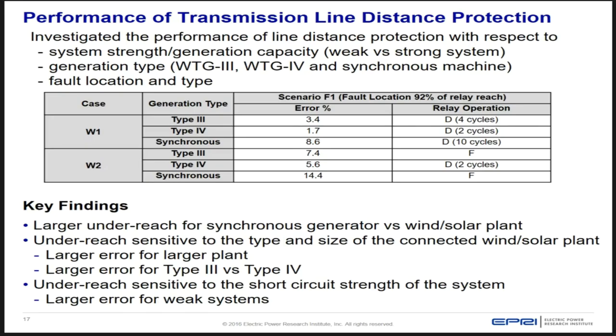And that's a typical practice now in the protection engineering world. Since they don't have detailed models of wind and solar, they just use a synchronous generator model as a simple first approximation, and they do the settings. Now, if they don't consider this fact, then the settings will be wrong, because they will not consider that underreach. So these are the kinds of examples and guidelines we provide through the project.